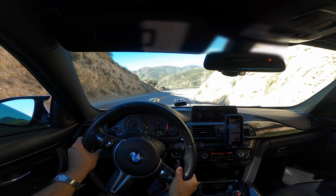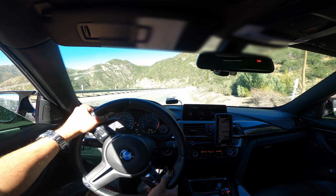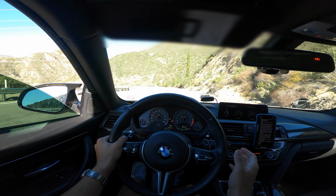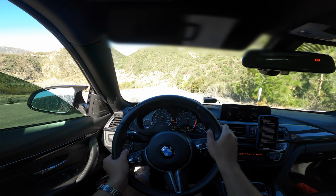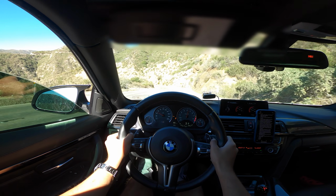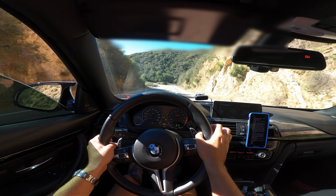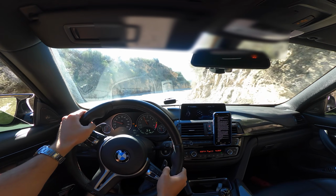If you hear those burbles from the exhaust, in regular sport mode, they're very subtle. And if you go Sport Plus, they become more aggressive and sound more like pops and bangs. The base M4 actually comes with no burbles at all. So the burbles come with the competition, the CS, and the GTS.